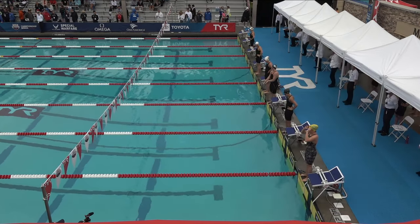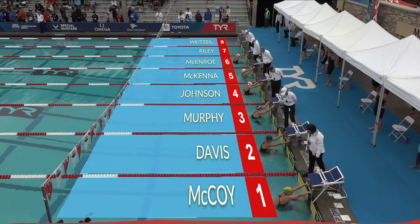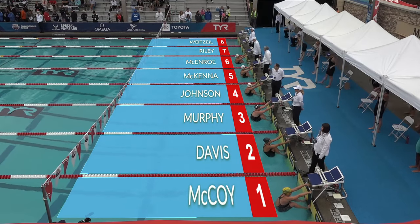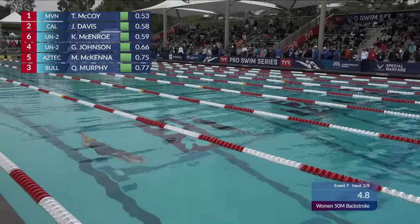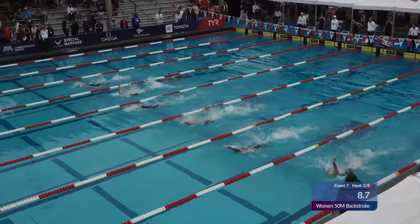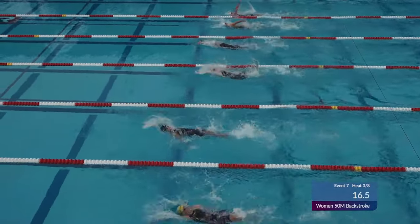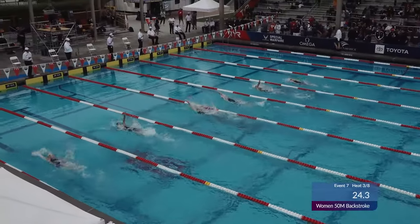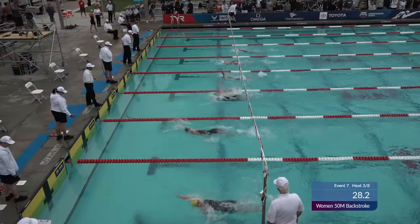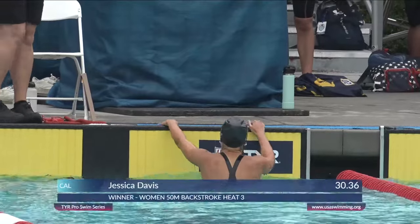Heat three. 30.36, Jessica Davis in lane number two. Back-to-back wins for lane two in this 50 backstroke. Davis wins heat three.